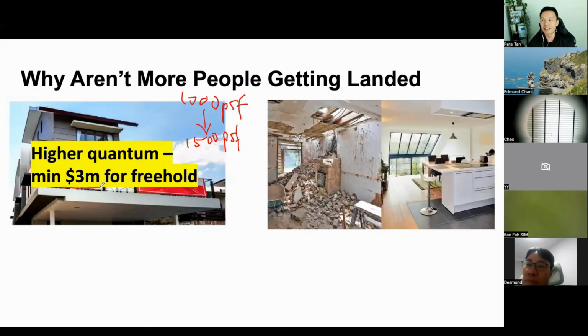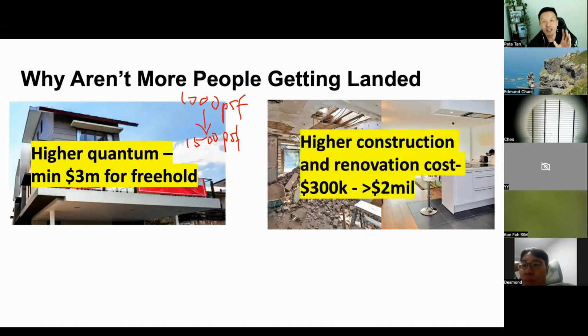The next one is what? Like I said just now, those of you who want to buy the OO type and think, wow Pete, I can rebuild myself, very ambitious. This is where you want to factor in additional costs. The cost of renovation here, make a guess, what do you think is the range of cost of renovation or reconstruction of a landed? Type in the chat, from how much to how much? It is a higher construction cost and renovation cost. Generally, it costs you from as little as 300,000 all the way to, if you rebuild the whole thing and deck it out nicely, $2 million and above.